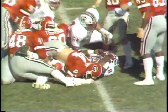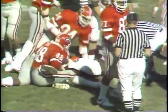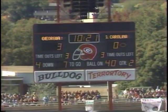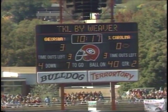Down the line, handed off to Rodgers. Rodgers on a drive to the 40, and it brings up fourth down. And enter Eddie Leopard, place kicker for the Gamecocks. Rex Robinson, a 57-yarder to put the 3 points on the board for Georgia.